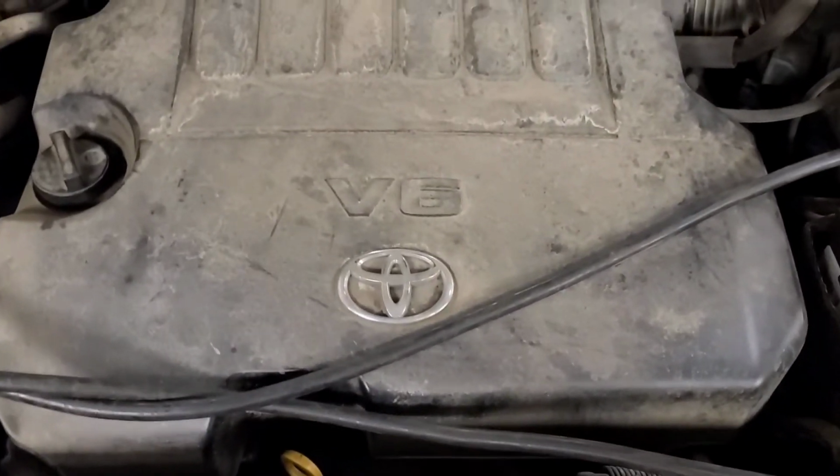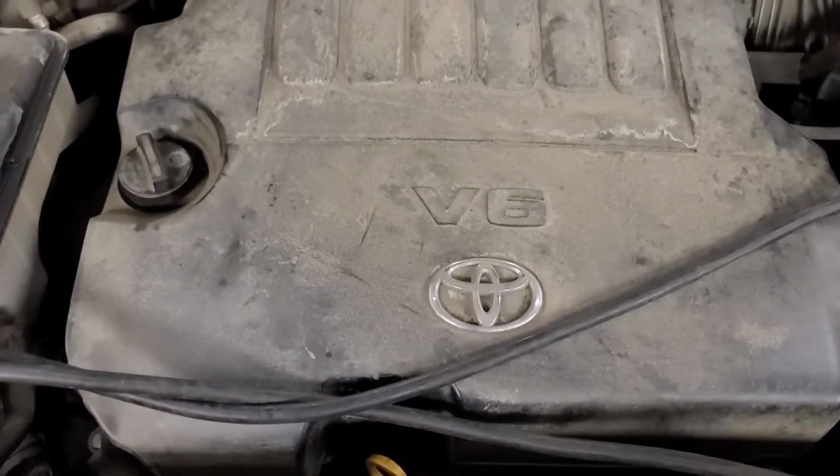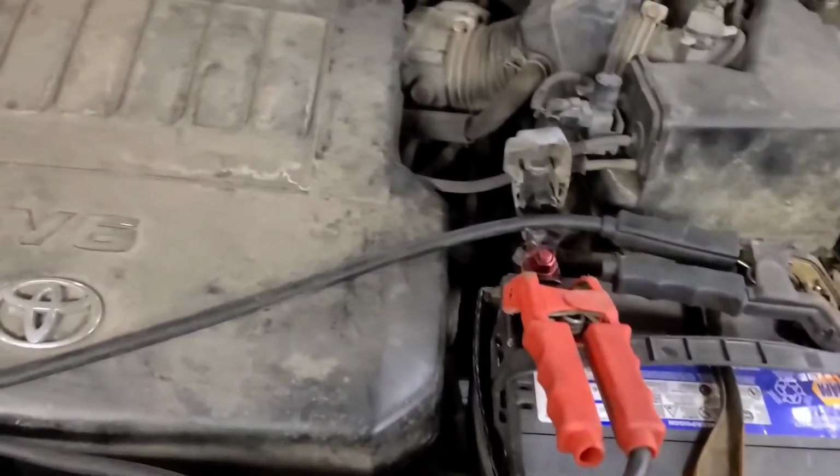It's the Sport with the V6 engine. I think it's a 3.5, but I'm not sure. It's here because the check engine light is on. It has been reported to be flashing, and it's misfiring. I drove it in the shop and I could feel it misfiring.